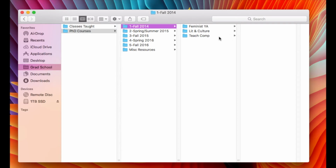But I just feel that having them all organized makes it easier to look back, and if a couple years later you're writing your dissertation and you realize, oh wait, I took this course that had these resources I could use, where is that? It's easy to find because you have this folder system already set up for you. So I definitely recommend doing this.